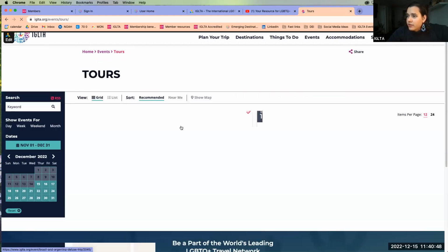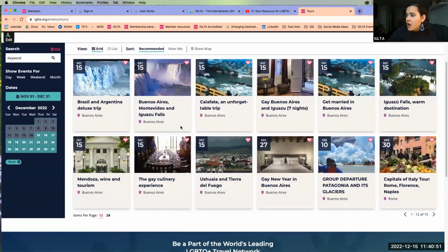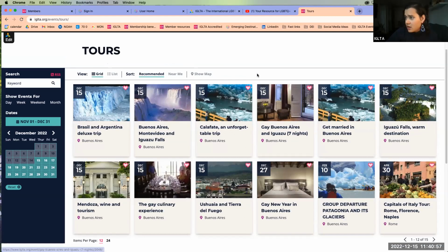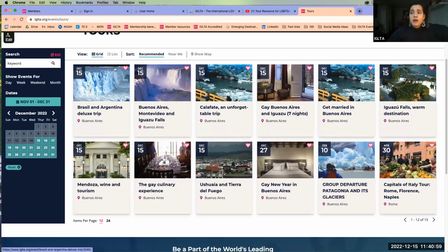And that's going to display all the different tours that are published on our website by our members, for our members and for our consumers. All right, so I think that it looks so much better. I'm not sure if you notice the improvement, but this is so much better. It looks so much easier to explore. It's also easier to search.